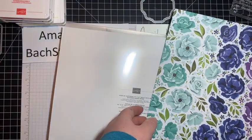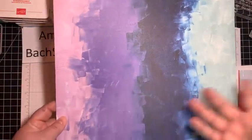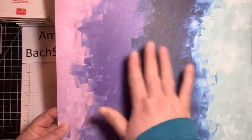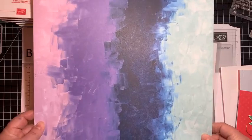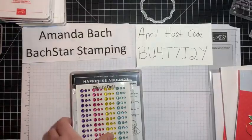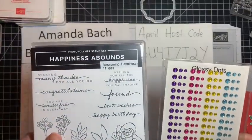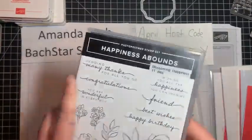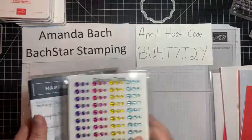Oh, Julie, it's so pretty. This is my favorite one because this blue is my favorite color. Purple is my second favorite color. And then pink, it's like, oh, they made this page for me. So they made this whole collection for me, honestly. These dots alone. So that is the Happiness Abounds Sweet Collection. It comes with the stamp set, the dies, the dots, and the paper if you want the whole thing.